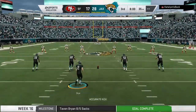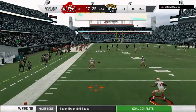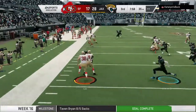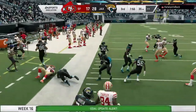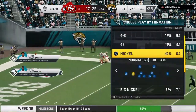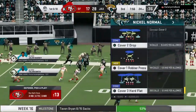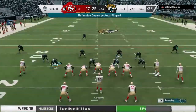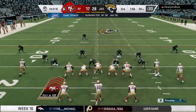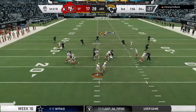Both teams appear ready for the fight ahead, and we resume action here in quarter number 3. This will be taken short. The 49er offense set to get this drive underway. They have the ball here for the inaugural drive of the second half. Pretty big deficit, though. We'll see what adjustments were made in that locker room.